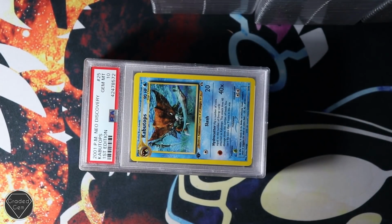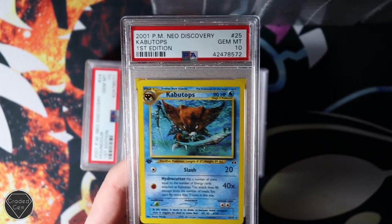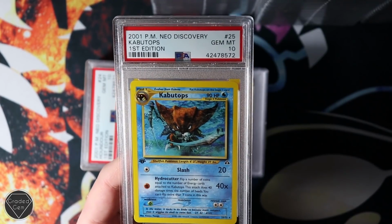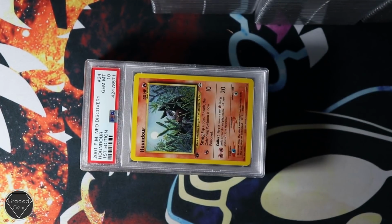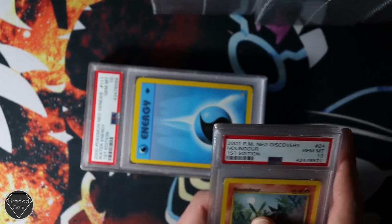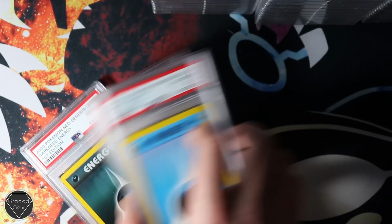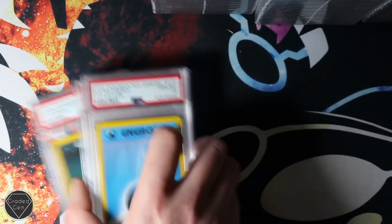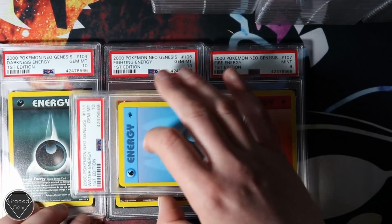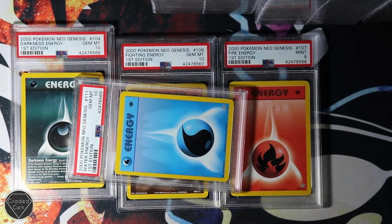The Poliwrath and the Smeargle. Gem Mint 10. Kabutops, probably one of my favourite arts from Neo Discovery, full stop. Absolutely adore this card. His eyes are a bit wonky, but apart from that, beautiful. Houndour and Beedrill. Again, so many more gems. And then we move on to... I don't know, why did we send these? And then we move on. And we finish off with some energies. I have no idea who's going to be interested in them. But strangely, that only got a Mint 9.